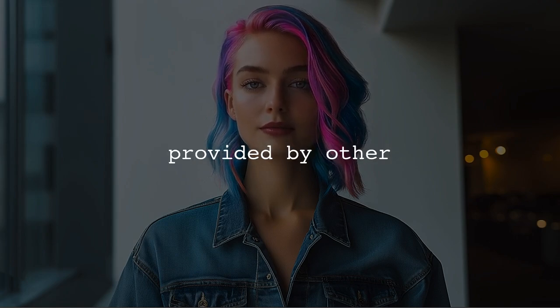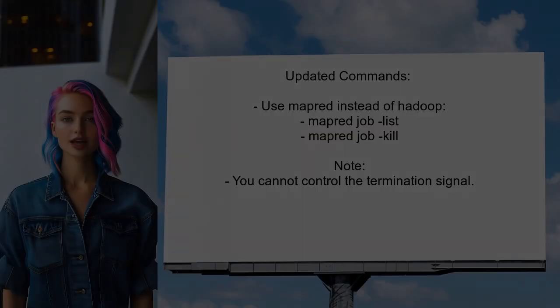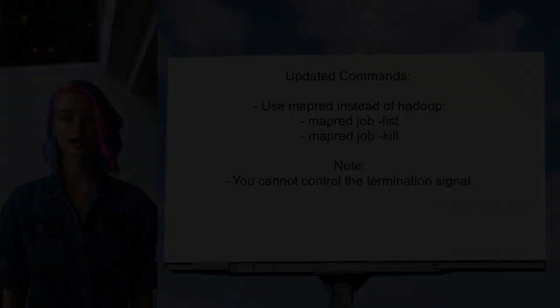Now let's look at the answers provided by other users. This user explains that the SIGKILL signal is unstoppable and cannot be intercepted by any process, including your Java application. It's a direct command to the kernel to terminate processes immediately without allowing for cleanup. They also mention that the commands hadoop job -kill and hadoop job -list are deprecated. Instead, you should use mapred job kill and mapred job list. However, you still cannot control the type of signal sent to terminate a job.